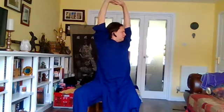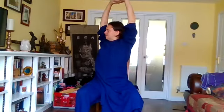So just raise one or both arms and just twist to one side. Change, twist to the other side. Hands down. Turn the head to look to one side. Change, turn the head, look to the other side. Come back. Shoulders up to your ears, roll back. And roll forward.